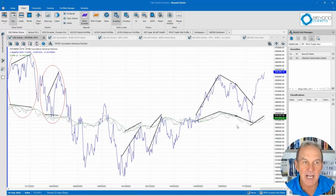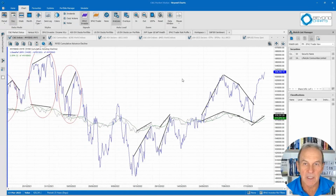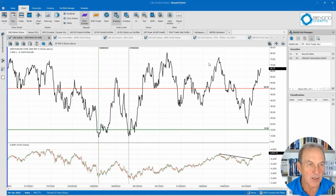The cumulative advance decline line is at a steeper gradient, so we've got them going in the same direction. What we are looking for when you look at this is divergence, when you see the index rising but the cumulative advance decline falling. That's why I've got a red ellipse around there, and that's what we look for in these situations. It's not present, so there's no negative bearish signs there at this stage.